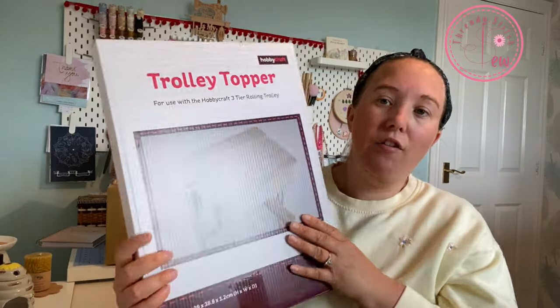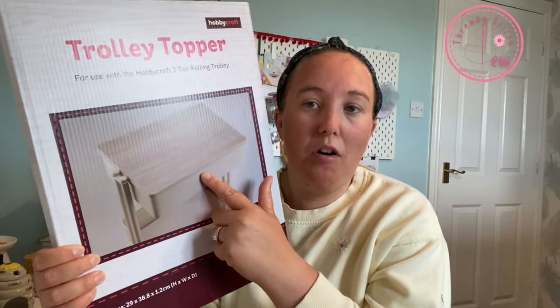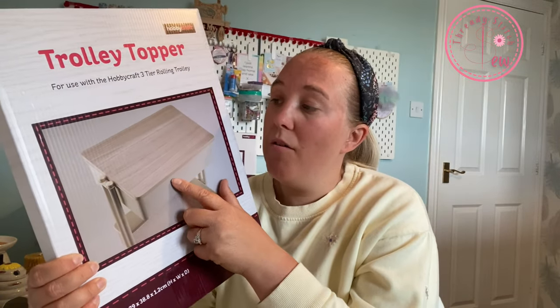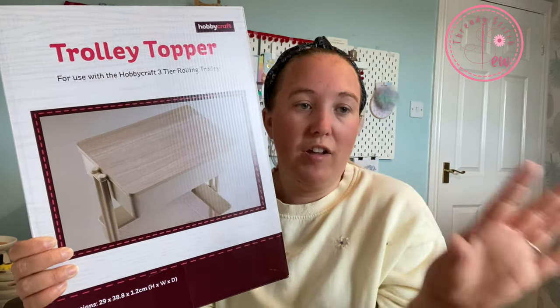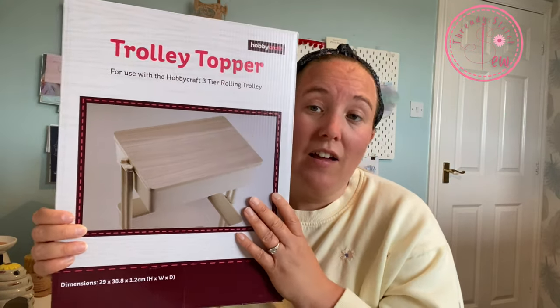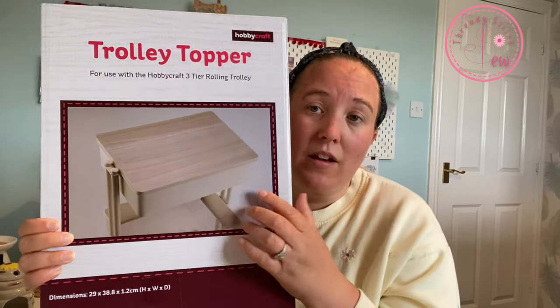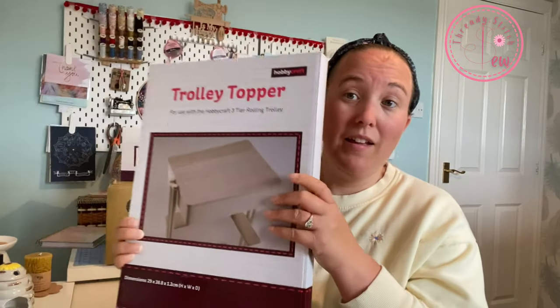And I've also got a trolley topper, so this might be handy to put all my projects and hide them away, so I know what I want to do next, and also to put something on top, like my iron or my pressing stuff. I'm not sure what I'm going to do with it, so we'll see. So that's what I've got for my birthday. And I've got a few things as well that are in my Hobbycraft bag.